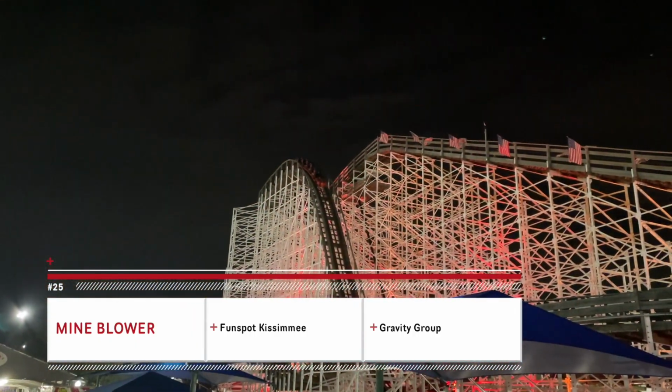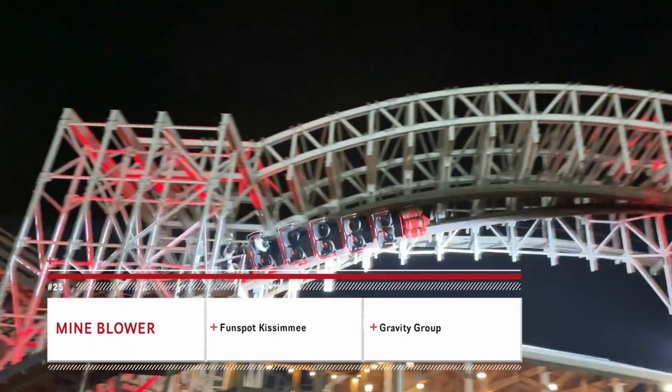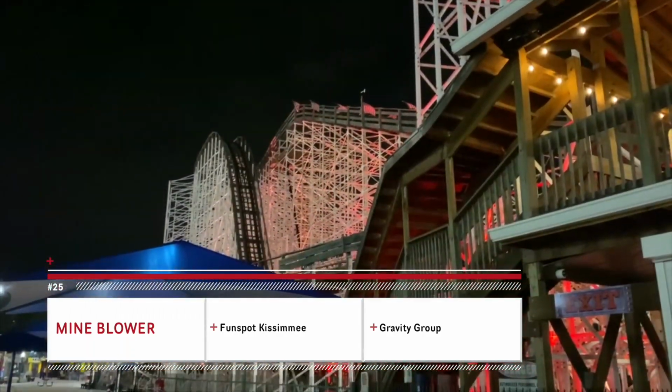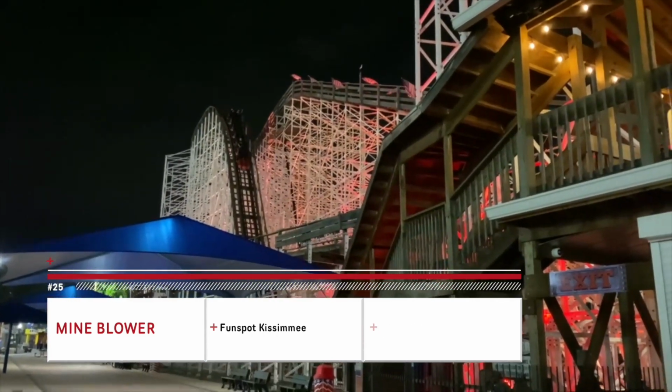I also really like the feel of the wooden track in the valley. While the rest of Mind Blower has rough patches, the bottom of the drop features that wooden bite and adds onto the intensity a little while not being super rough.